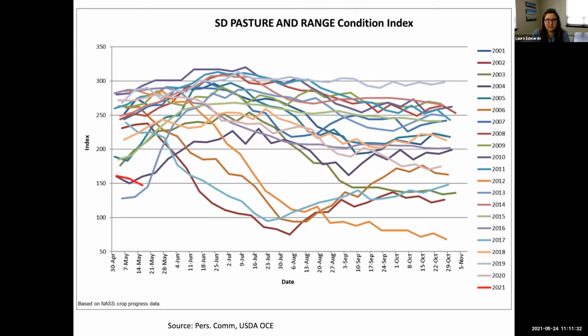Sharing a picture here on the ag side, looking at pasture and range conditions. This is looking at the last 20 years, 2001 through this year. If you look on the far left, you'll see there's only been 3 weeks of reporting in the USDA NASS, National Ag Statistics Service report, and that's this bright red color here. As of last week, we don't have the report yet today, we're in the second worst rating as far as pasture and range condition in the last 20 years.